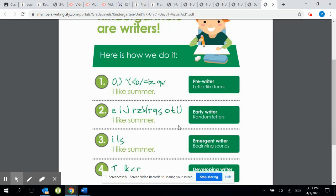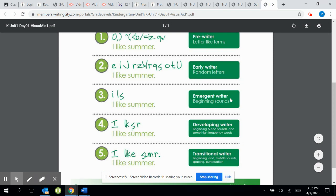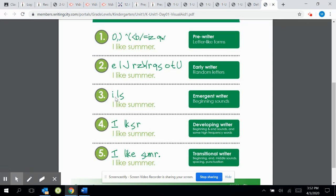This is an early writer, and they write random letters. Maybe your brother knows some letters, and he can write like this. And then they get better and better, and pretty soon they're emergent writers. And emergent writers mean that they can write the beginning sound. And some kids do this. They write, I like summer, just like that. They hear the first sound, and so they write it. They hear the second word, and so they write it. They hear the third word, and so they write it just with one letter. And they don't even spread it out and know that there's space in between. Some kids are like that. And I'm sure that you were like that as well.